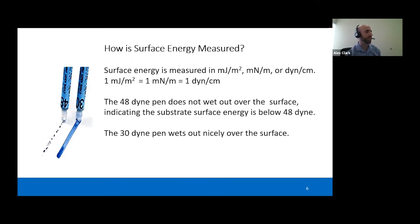And what you have here, one way to measure surface energy is with dyne pens. So on the left, you have dyne pens. There's a 48 dyne pen. That represents the surface energy that you're measuring. And you see the 48 dyne pen, you mark it on the surface and you see that it beads up. So what that means is that the surface energy is lower than 48 because the ink is not wetting over it. To the right of that, you see the 30 dyne pen wets out nicely over the surface. So that means that the surface energy of that material is 30 or higher. So the dyne pens give you a good sense of what kind of surface energy you're working with.